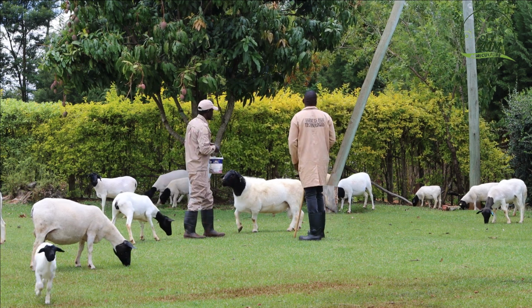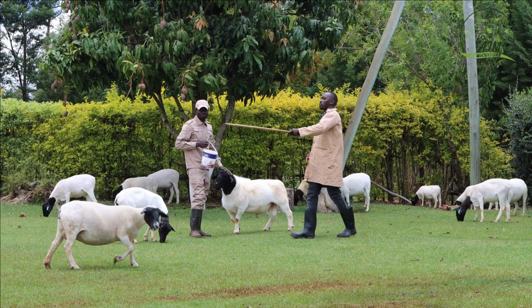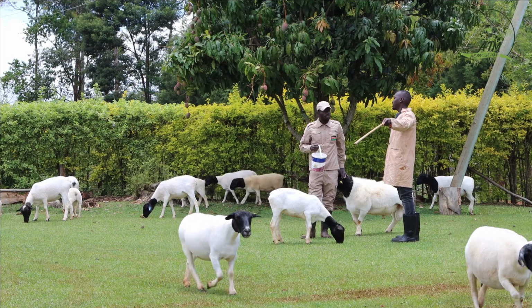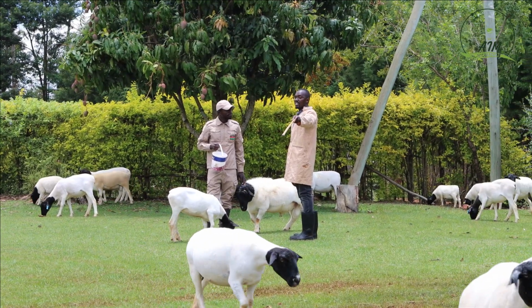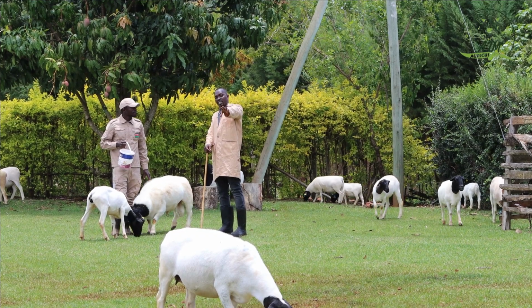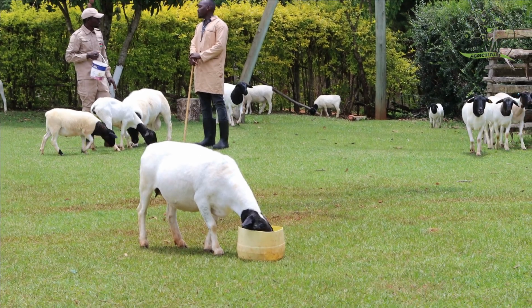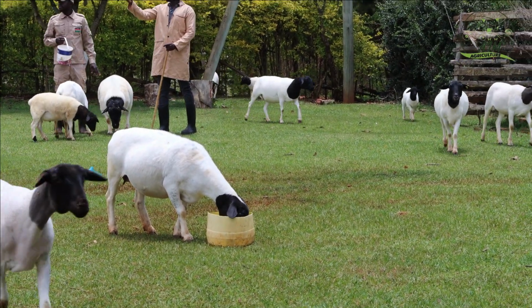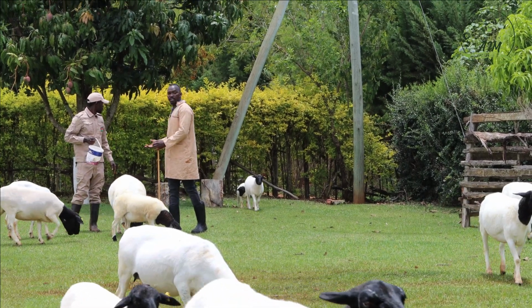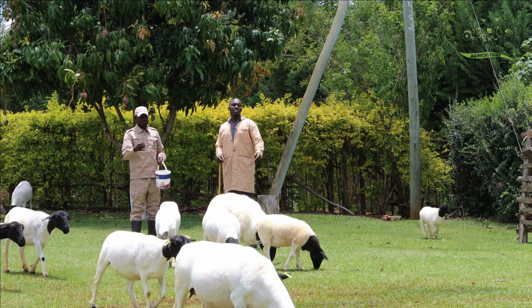I'm trying to check one. If you go to South Africa, you'll be sold an ewe like this one at 120,000. Exactly like this one, 120,000 when it reaches Kenya. And here in Kenya, you will get it at around 35 to 40,000. And again, that ewe, when it gets to Kenya, they look like this one. Look at this one. It's a very smart ewe. It's not an import.